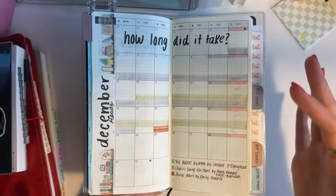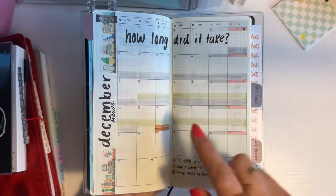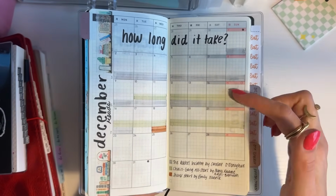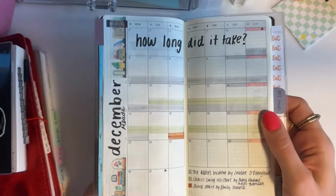I have a Kindle, and so that's why there's overlap. You're probably thinking, how are you reading two books at the same time? Yeah, one is an audiobook, and then one is the book that I read before bed.